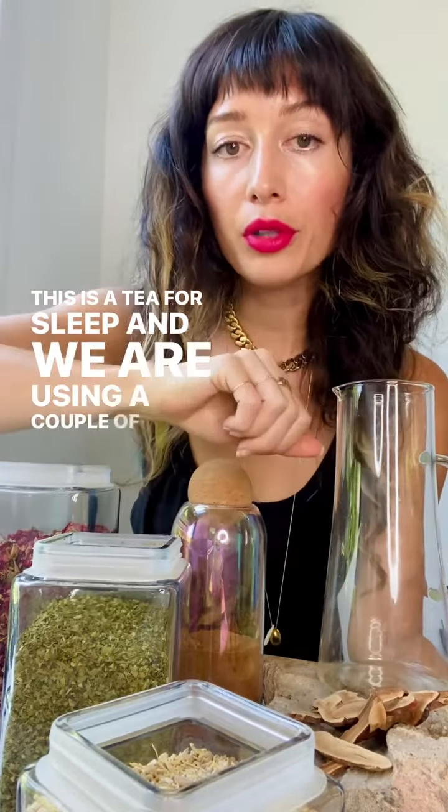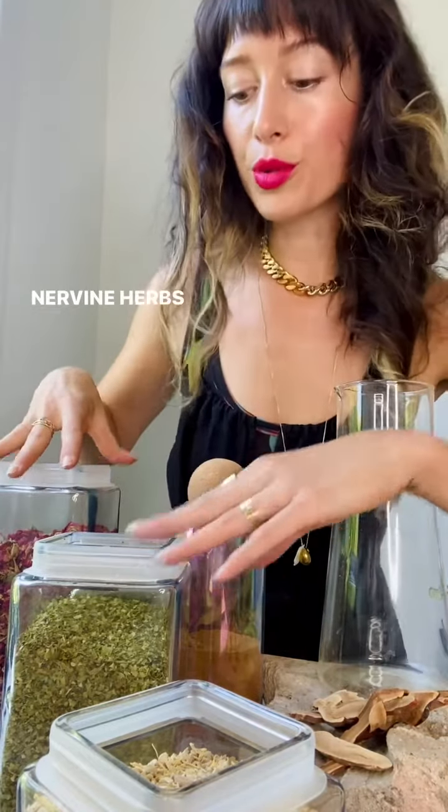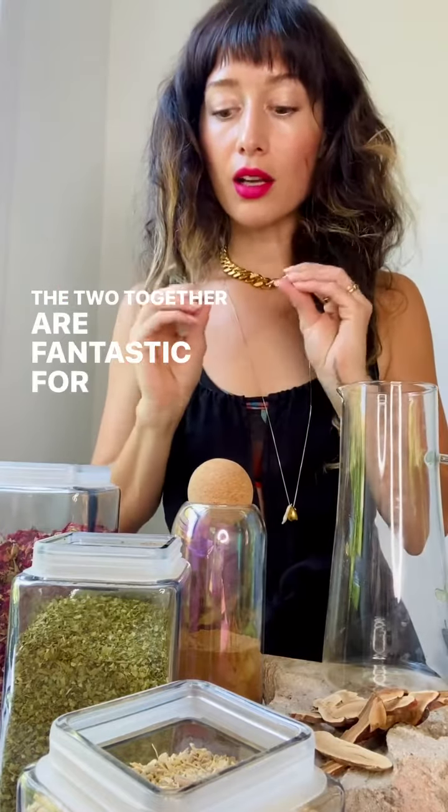This is a tea for sleep, and we are using a couple of adaptogenic herbs and a couple of nervine herbs. Nervine herbs are the herbs that work on your nervous system. The two together are fantastic for sleep.